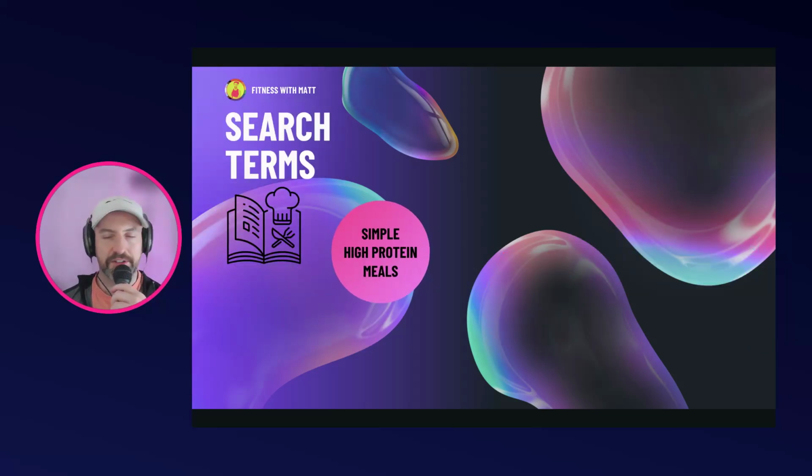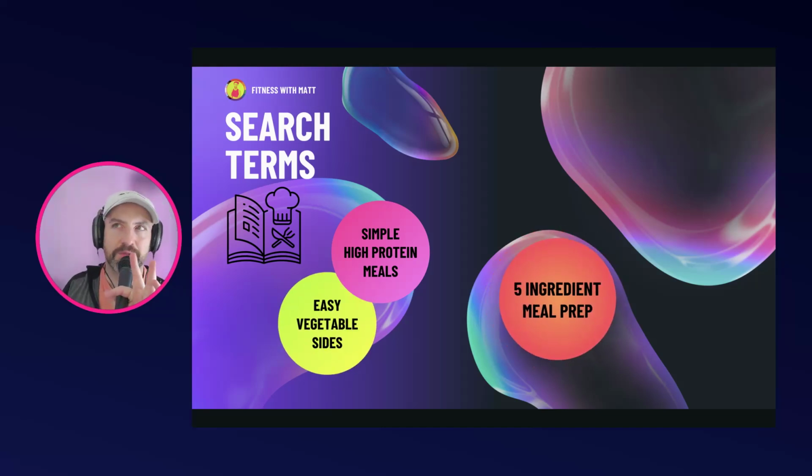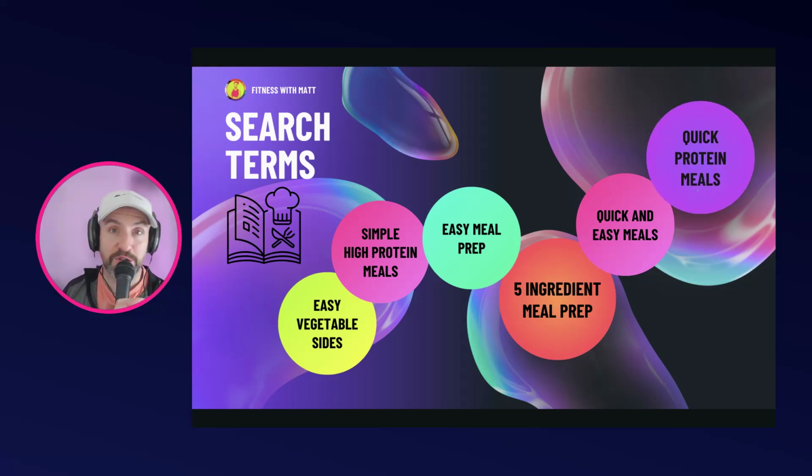Finally, here are some search terms, because sometimes people say, I don't actually know what to look for online. So things that I will type in are simple high protein meals, easy vegetable sides because vegetables don't get enough attention, 5 ingredient meal prep, that will keep it simple. You say, I don't want too many ingredients, I don't want to have to buy too much. Easy meal prep, quick and easy meals, quick protein meals.